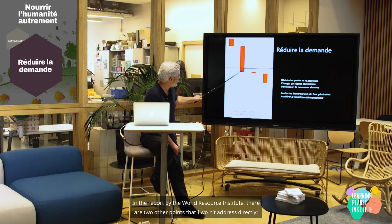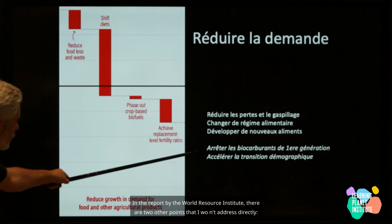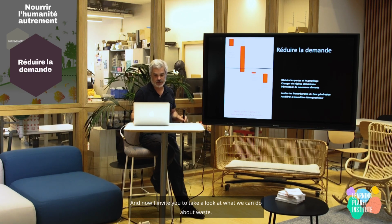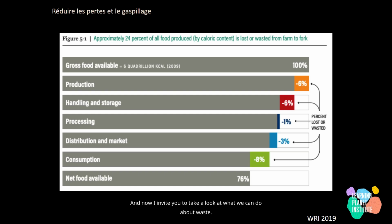In the report by the World Resource Institute, there are 2 other points that I won't address directly. Stopping biofuels and accelerating the demographic transition. And now I invite you to take a look at what we can do about waste. It's quite incredible.